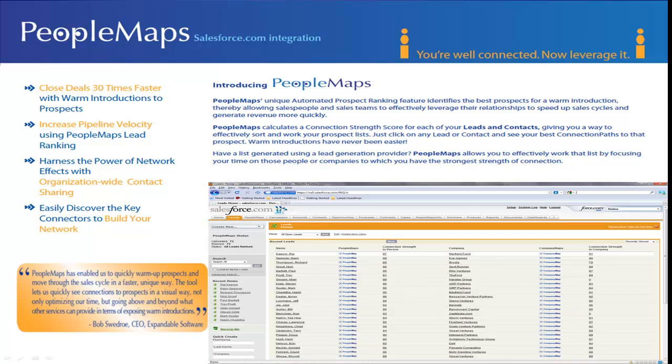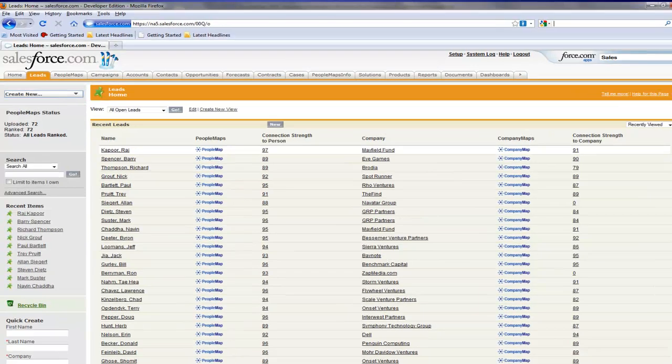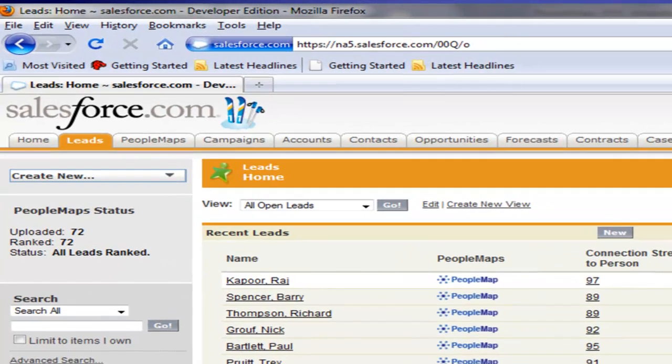Now let's switch over to the Salesforce.com platform. For those of you familiar with Salesforce.com, you will see that I'm currently residing at the Leads tab, where we are looking at the list view. PeopleMaps is integrated into the Leads section of Salesforce.com, as well as the Contact section and the Account section, giving you the most flexibility to use PeopleMaps within your daily routine. We have also embedded a PeopleMaps tab, which I'll show you throughout the demonstration.